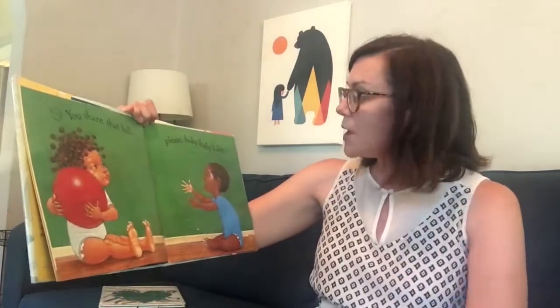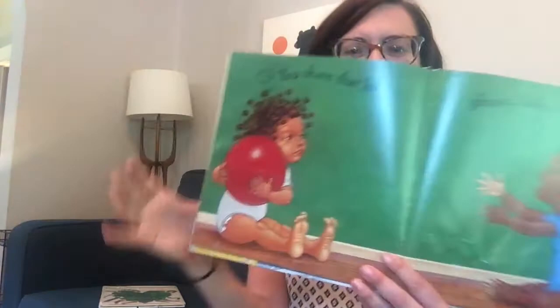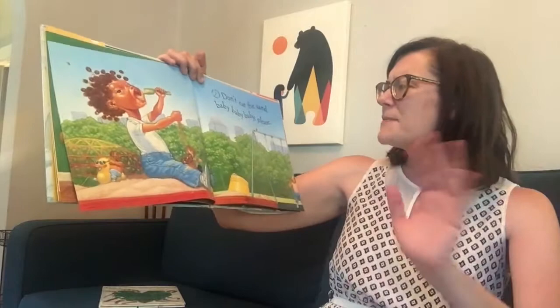You share that ball, please, baby. Look, does she look like she's ready to share that red ball? That's not a sharing face. Don't eat the sand, baby, please.